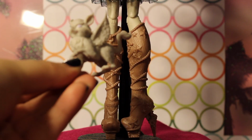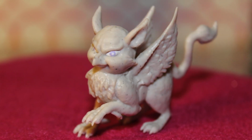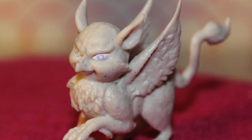And she also comes with her little gargoyle, Rue, in all his original splendor. His eyes are still painted that lavender color, so it's appreciated. He was one of my favorite pets. He's a really nice figurine.